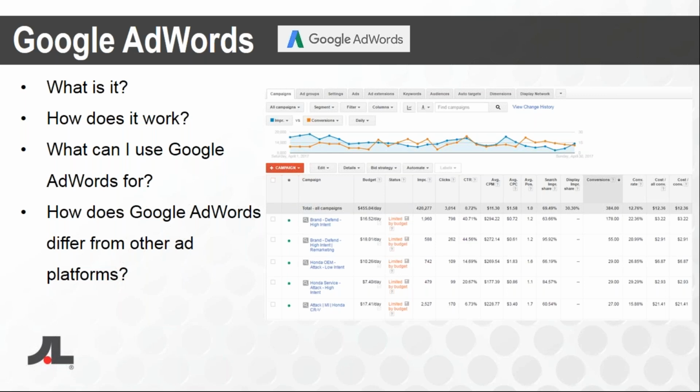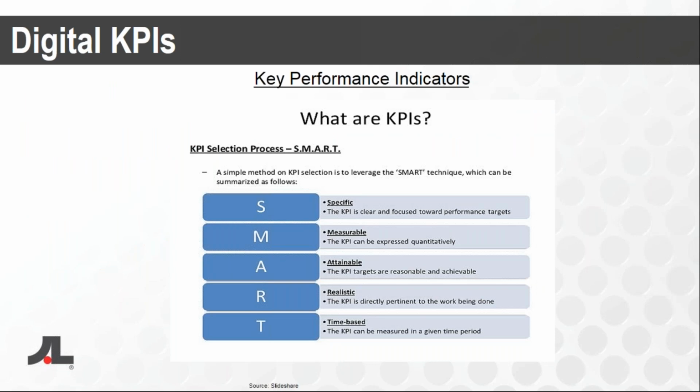How engaged is the traffic that we're driving? Are they looking at multiple vehicles or multiple pages per session? Are they bouncing, which means that they're coming to the site and leaving immediately? These are all the kinds of metrics that we can analyze, and then we can align them with our business goals to ensure that we're reaching them. So, looking at digital KPIs, or key performance indicators.